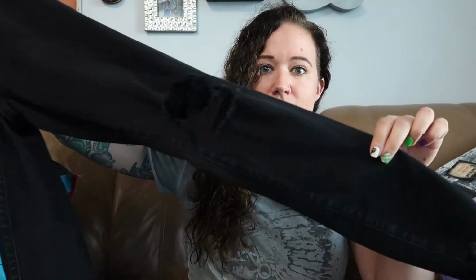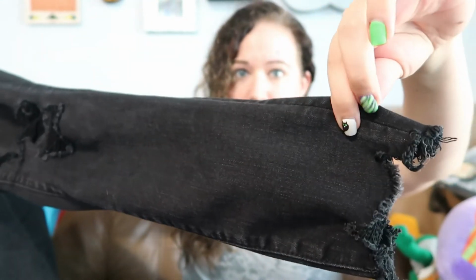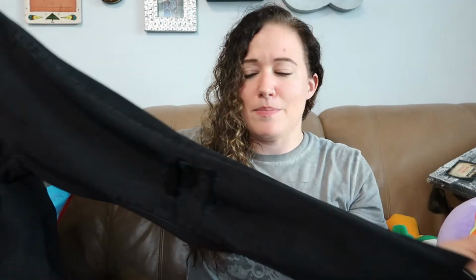They do have distressing and a chewed up hem. It's definitely not straight across. It's not a step hem though, so I don't know if that's a shark bite hem. It might be, but in really excellent condition. And let me try to button these up real fast. These have an exposed button fly, which I personally love.